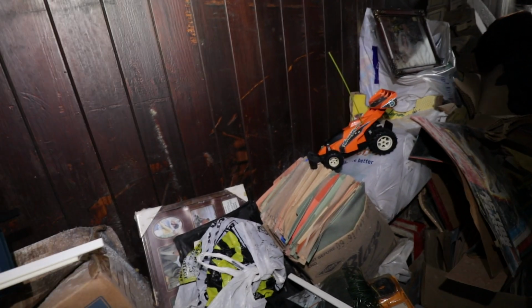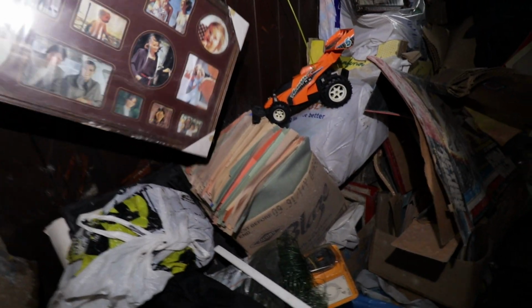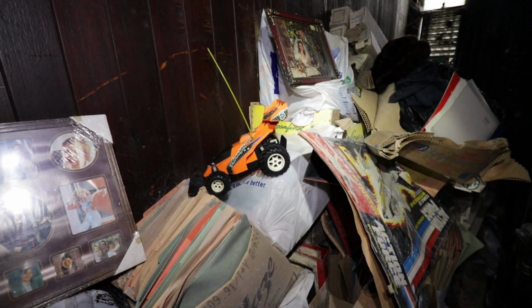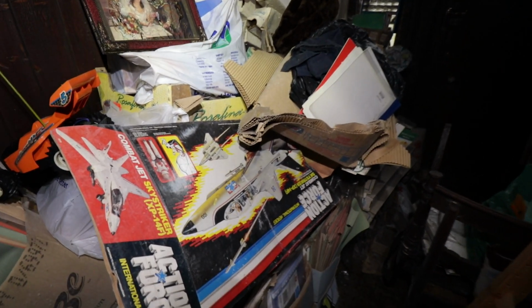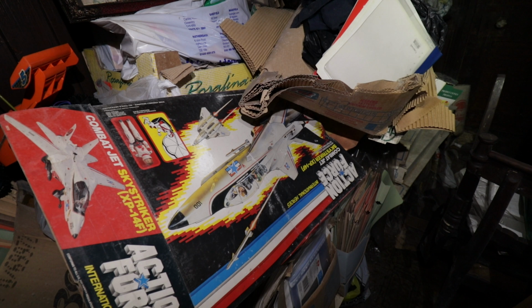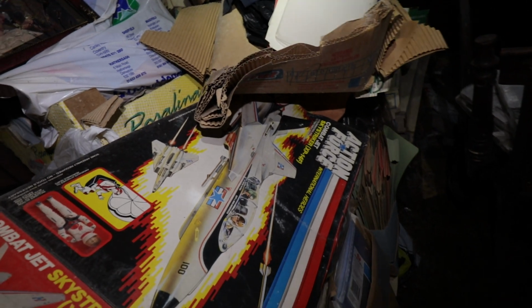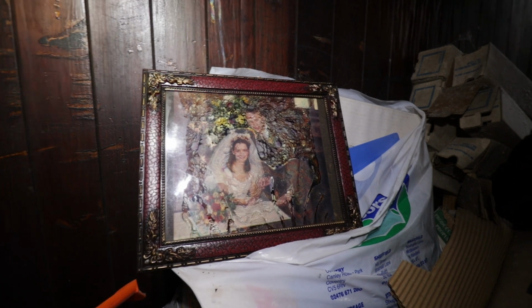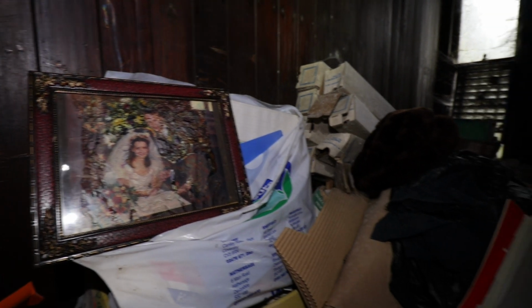I know I'm moving stuff. I've spotted this and I'm wondering. No, they must be the original stuff in there. Remote control car. This seems like the junk one. Oh, look at that. Action Force combat jet. That's pretty cool. It's definitely an old style of toy there. Oh, the damage on that. The old wedding photo.